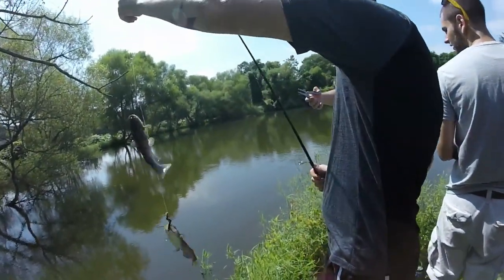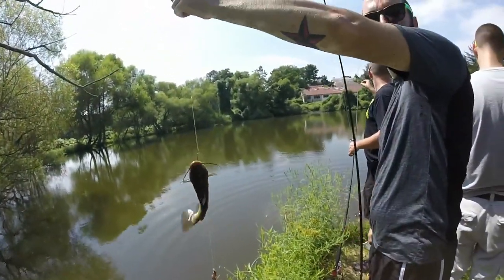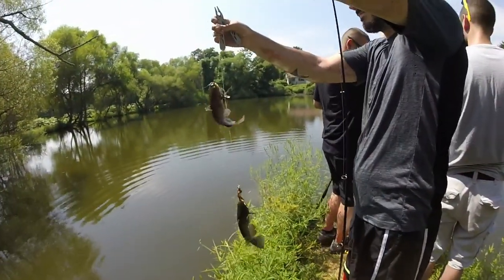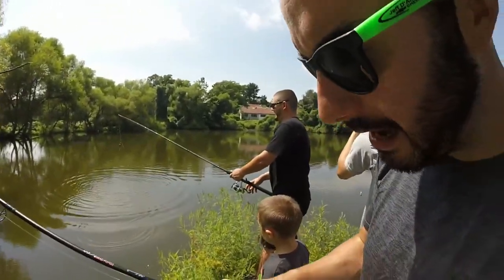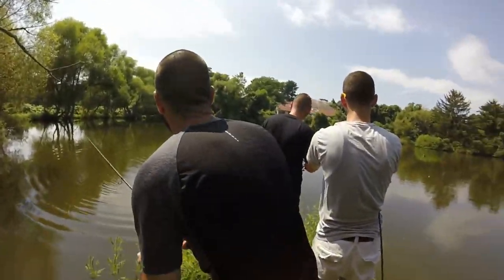Wow, two catfish. Sweet. One rod. That's sweet. That's the fourth time I caught two in one. Yeah, sweet. Sean just had a big one. I'm going for him again. I'm going for him. That felt good. Nice.